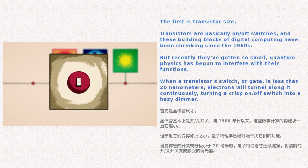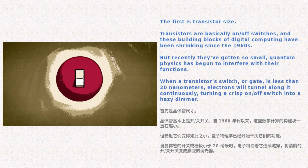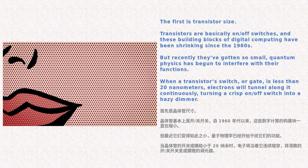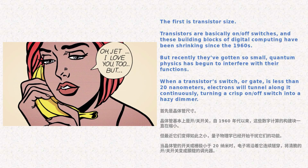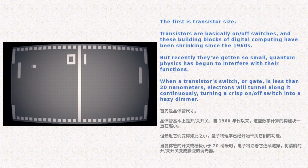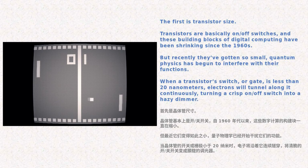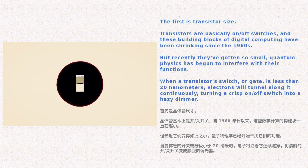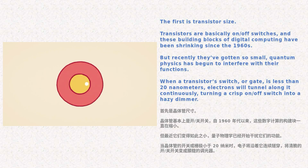The first is transistor size. Transistors are basically on-off switches, and these building blocks of digital computing have been shrinking since the 1960s. But recently they've gotten so small, quantum physics has begun to interfere with their functions. When a transistor switch or gate is less than 20 nanometers, electrons will tunnel along it continuously, turning a crisp on-off switch into a hazy dimmer.